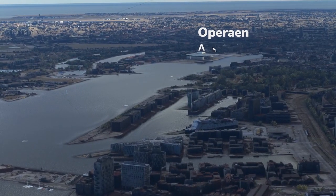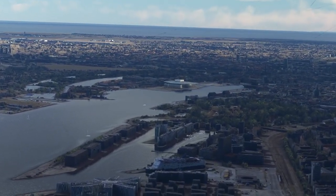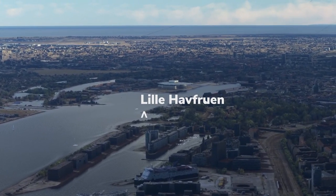4454. That's the opera house, and you can jump from there into the thing, and then somewhere here should be the Little Mermaid. Traffic somewhere here.